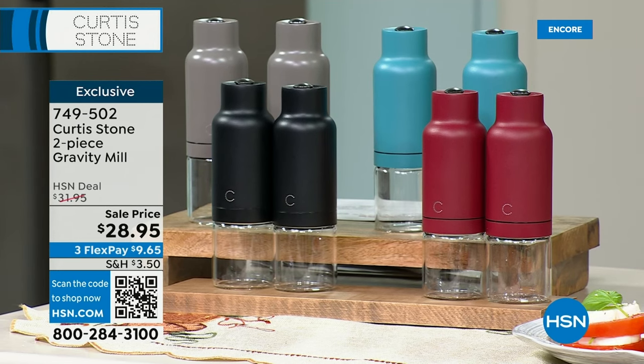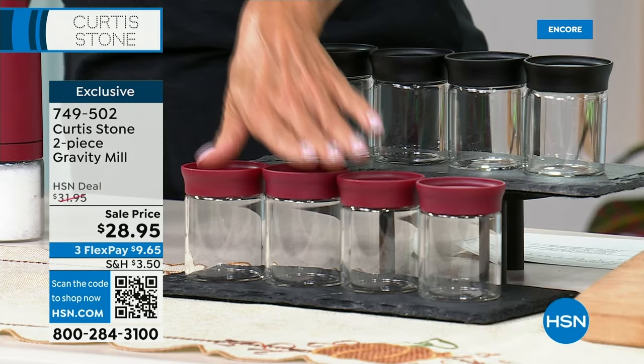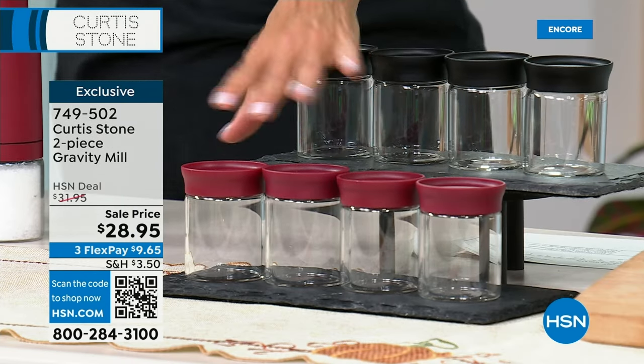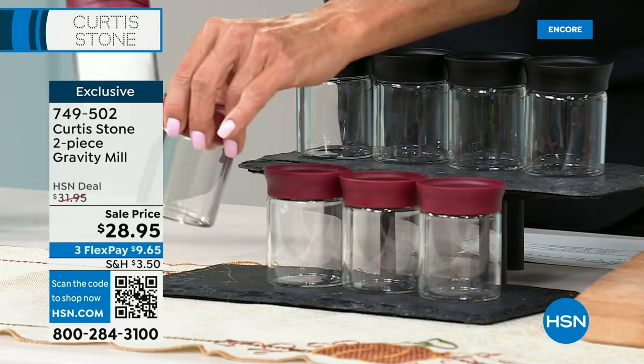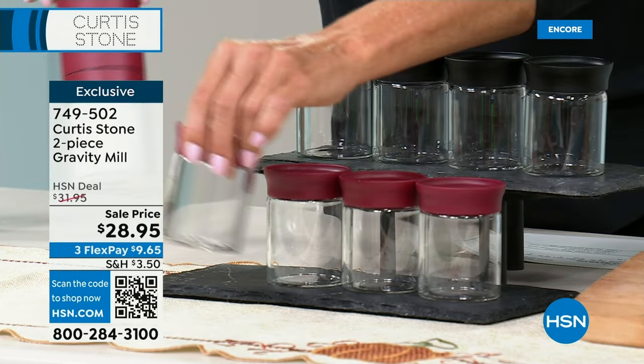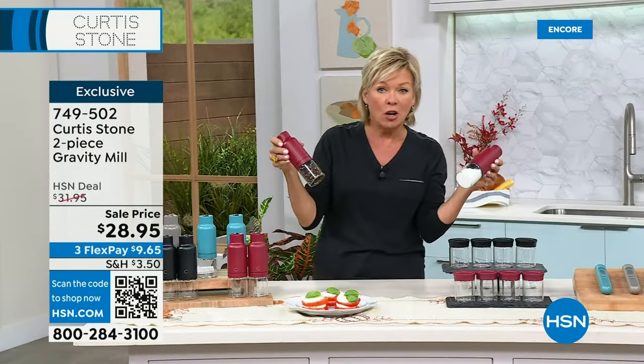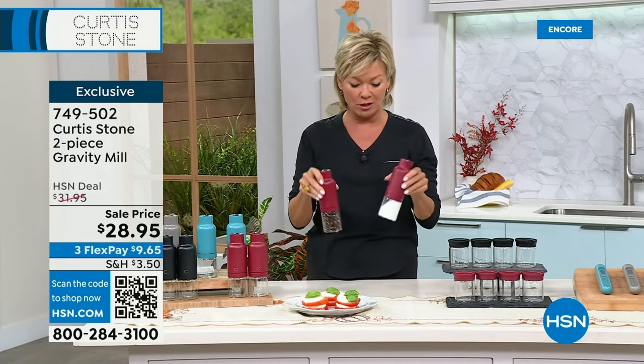We do have the spice jars in stock that you were just talking about right here. We've got red and black, and these are a customer pick. I think it's brilliant that you can put all the different kinds of spices in these and keep those in your pantry and just change them out so you don't have to always commit to just having salt and pepper in each of the grinders.